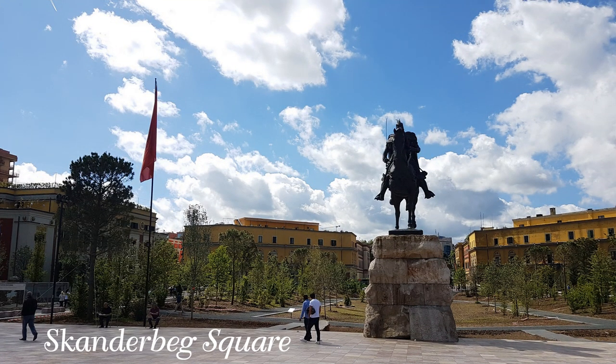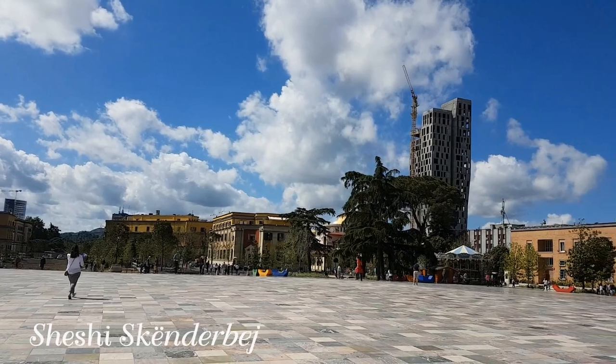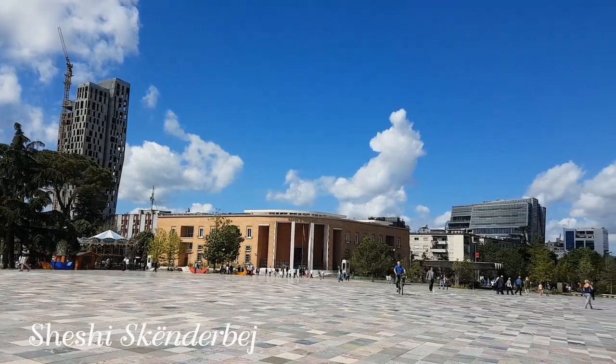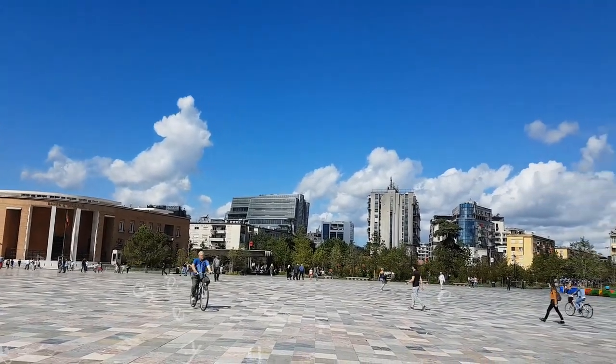So this is Skanderbeg Square, the main square in the heart of Tirana. George Kastriot, also known as Skanderbeg, was an Albanian nobleman and military commander. This monument was built to commemorate him, the national hero of Albania, for resisting the Ottomans.